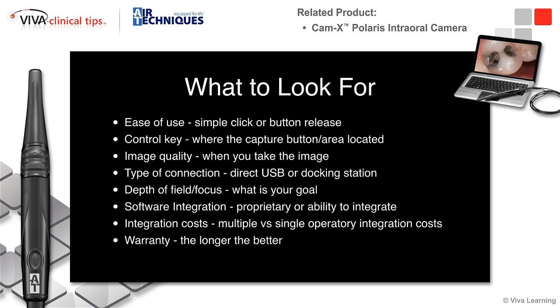How about software integration? What software system are you using? And does the camera you're looking at have the ability to integrate those images into your software, or do you have to run an independent database? And if so, are you okay with that? What is the integration cost? What is it for one operatory versus multiple operatories? And finally, we want as long a warranty as possible. The longer the warranty you have, the better. Those are all things we want to look at. There are many, many more questions out there, but these are some that I think you should consider asking.